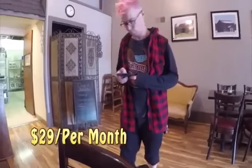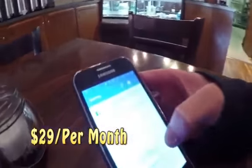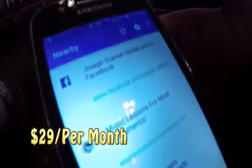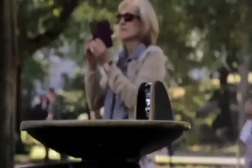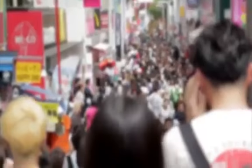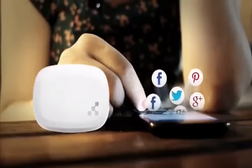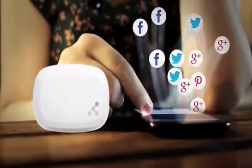For only $29 a month, you can use the Royalty Gem in your restaurant to advertise your daily specials or website to people within 100 yards of your device, making this a powerful marketing tool in locations where people dwell, like restaurants, concerts, big events, coffee houses, downtown areas, where people walk by and where people are working all day, and they will see your notification. With the Royalty Gem, you can market directly to customers without lifting a finger.